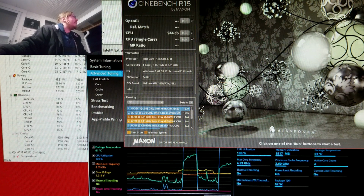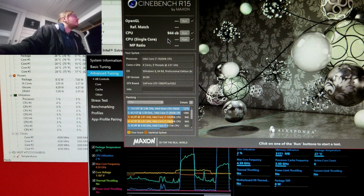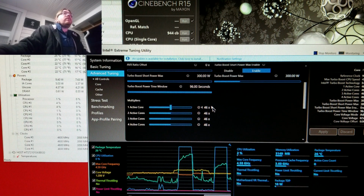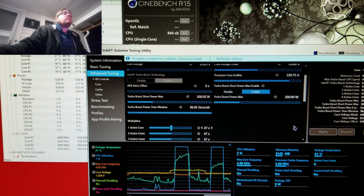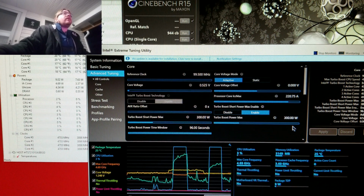Wow, that really sucks. So if I add 200, then it is going to go, oh wow, we got 944 on that one. Nice. Alright, so now I'm back on XTU again. Let's see if we can go up to 4.7 and not crash. Well, we didn't crash yet. We're at 4.7.